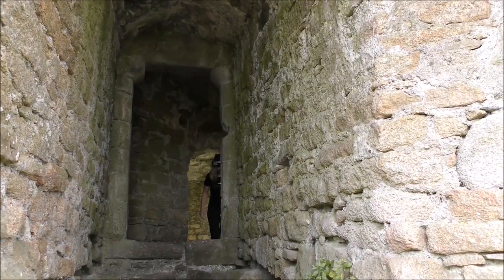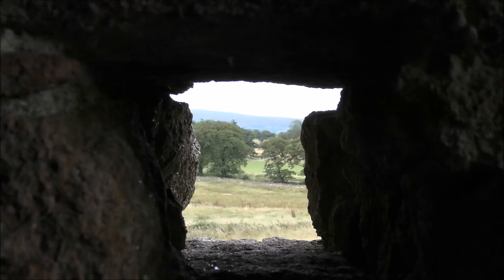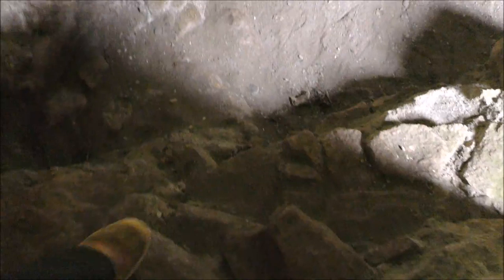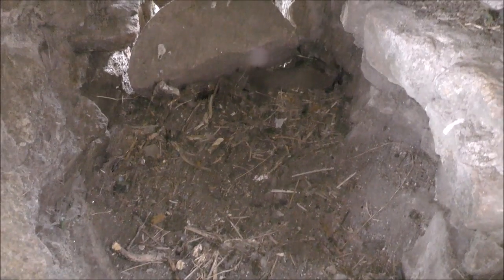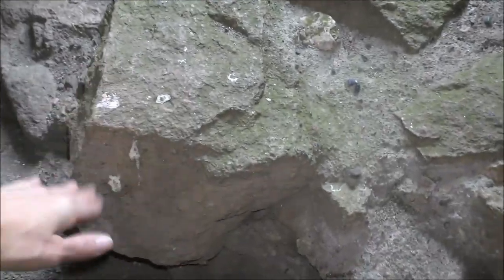Oh, very dark in here. For what purpose was this? Piece of a biscuit in there. So this must be where the fireplace was, because there's a chimney going up. These big rocks. Perfect wall. And hundreds of years later, it's still standing. Okay, let's just exit, hopefully safely.